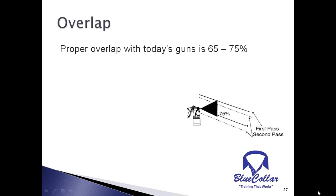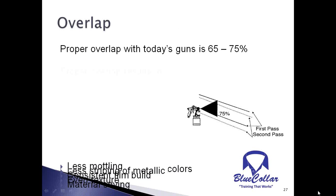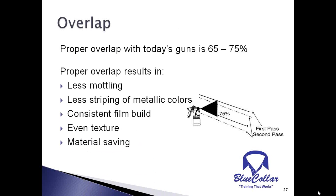Overlap. You probably want to follow what your paint manufacturer says, but most of them will say somewhere between 65 and 75% overlap with each pass. If we do the right overlap, we probably will get less mottling, less striping of metallic colors. We get a consistent film build, an even texture, and right material savings.